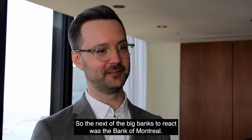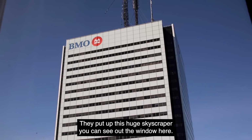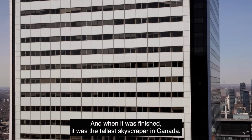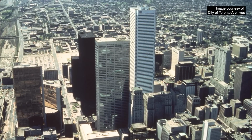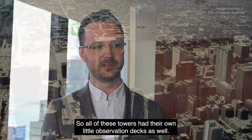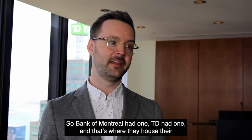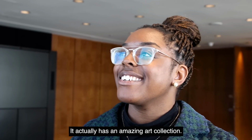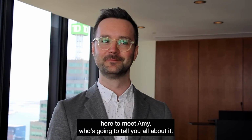So the next of the big banks to react was the Bank of Montreal. They put up this huge skyscraper, you can see out the window here. It's called First Canadian Place. And when it was finished, it was the tallest skyscraper in Canada. And it held that record for about 50 years. So all of these towers had their own little observation decks as well. So Bank of Montreal had one, TD had one, and that's where they housed their Inuit art collection. Wow, I didn't know TD had an art collection. Actually has an amazing art collection. That's a really great segue. I'm going to send you down the hallway here to meet Amy, who's going to tell you all about it.